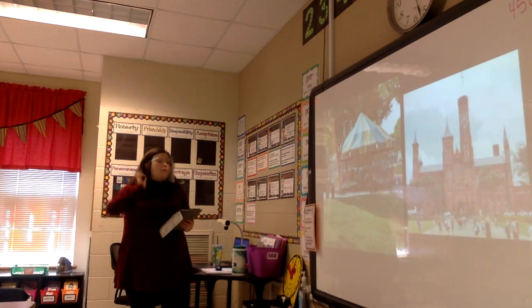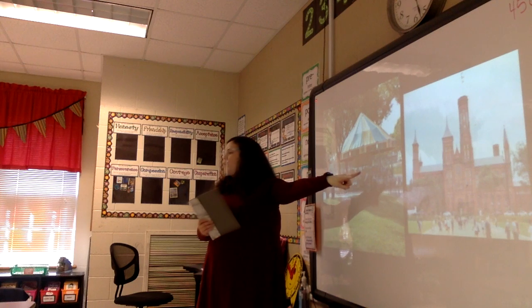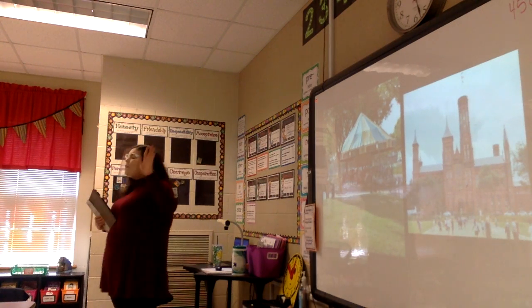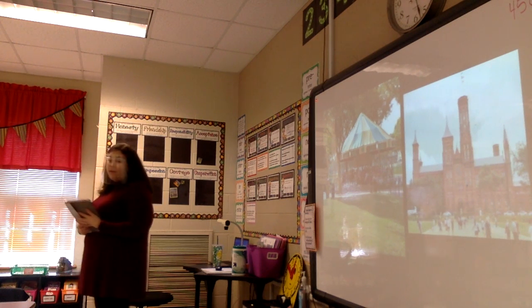So here's a picture of the carousel we're going to learn about. And then this is the Smithsonian Castle. So who likes Alabama football? I like Alabama football. I don't like football. I like football.